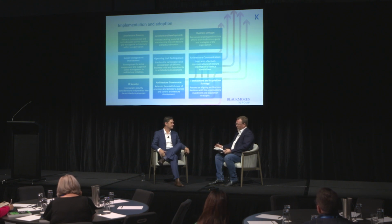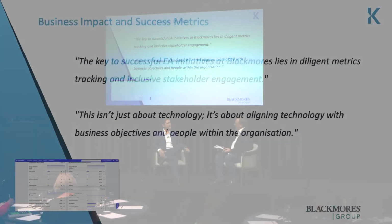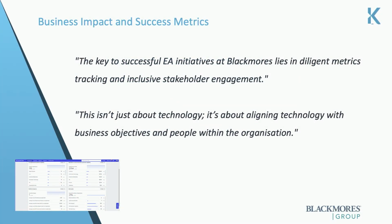Exactly. That's brilliant. And what a lot of people are very interested in will be the business impacts and the success metrics. So do you have much in the way of specific metrics and KPIs that demonstrate any positive outcomes? Look, I don't have any metrics off the top of my head. I think you had one we were talking about the other day around the throughput of your ARB, for example.